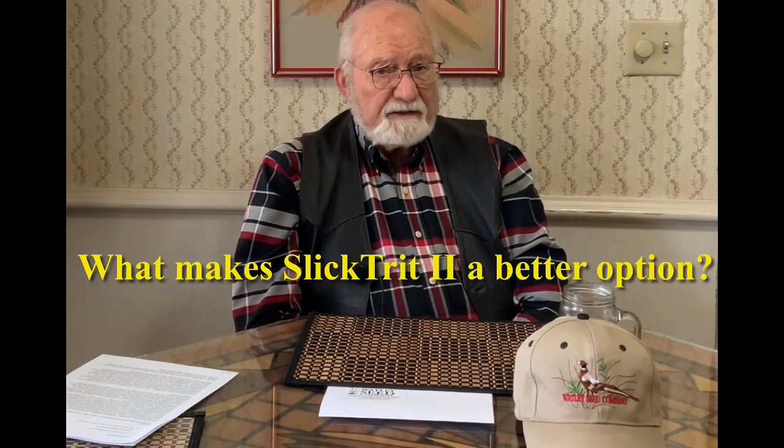Basically yield. We have been testing in New Mexico State at Clovis actually for 50 years. Oh my goodness, 50 years. Wow. And when we got SlickTrit II, I think that it was number one in their yield test every year since 2013, I believe. That's the first year that we had it in the test. It was before we released it to the public. And it's just been superior.